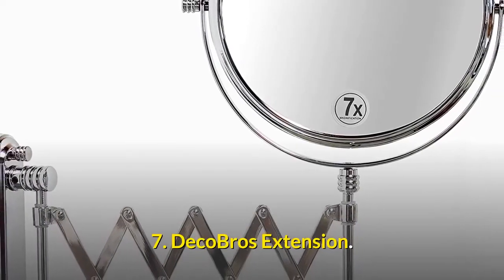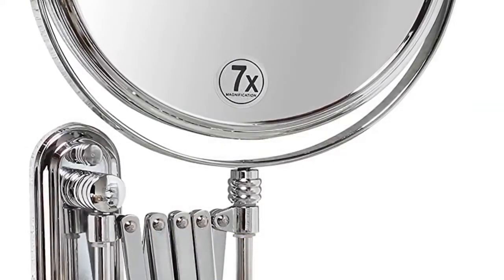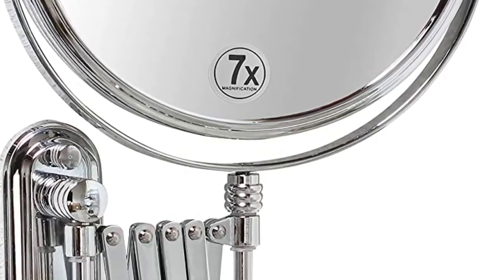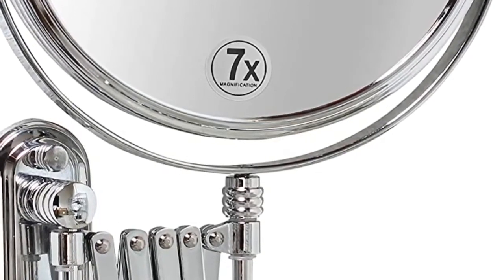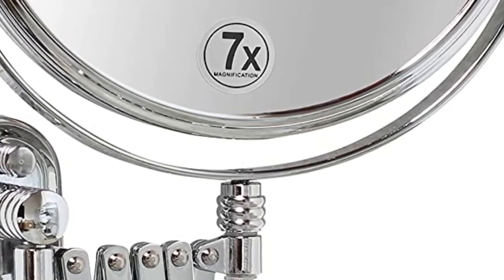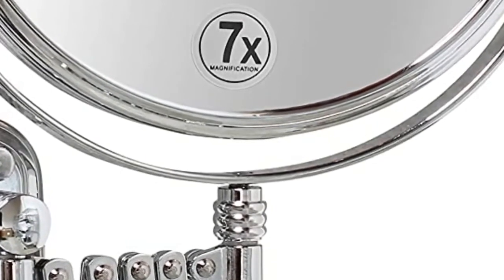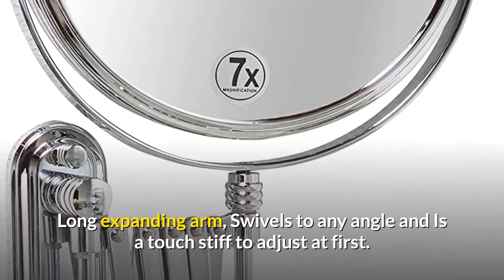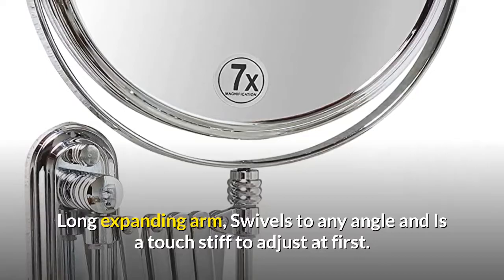7. Deco Brothers Extension. The Deco Brothers Extension, about $40, is a wall-mounted option that folds away nearly flush, for a clutter-free counter space. It's a great choice for a small vanity area, where every bit of room counts, or for use when standing at a bathroom sink. Long expanding arm, swivels to any angle and is a touch stiff to adjust at first.